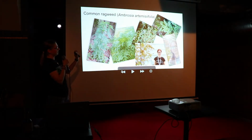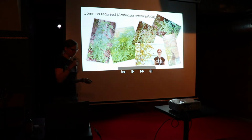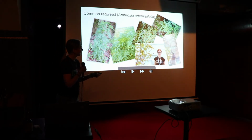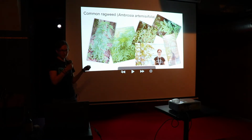So I use this lovely plant, maybe not that lovely, common ragweed, to actually do my PhD. It's a weed, as the name says. You can't smoke it, so. And as you see here, it can actually get quite tall. So also on this picture, it's ragweed in the background, so it's actually taller than me. It can be up to 2 meters, or it can be tiny, like sometimes it's just like this big. And it's annual, meaning it only lives for 1 year, and then it dies as soon as the first frost comes.